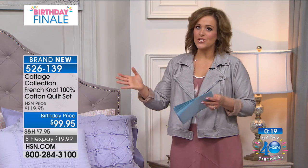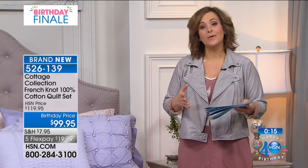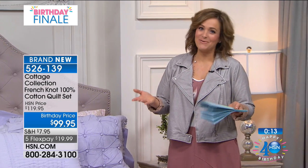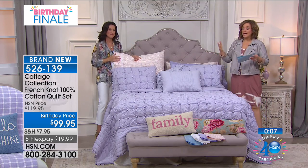Then the industry evolves and gets more modern, and people move away from cotton, but it's never going to go out of style. Some of the oldest pieces you might have in your linen closet might be done in 100% cotton. So I love this set.